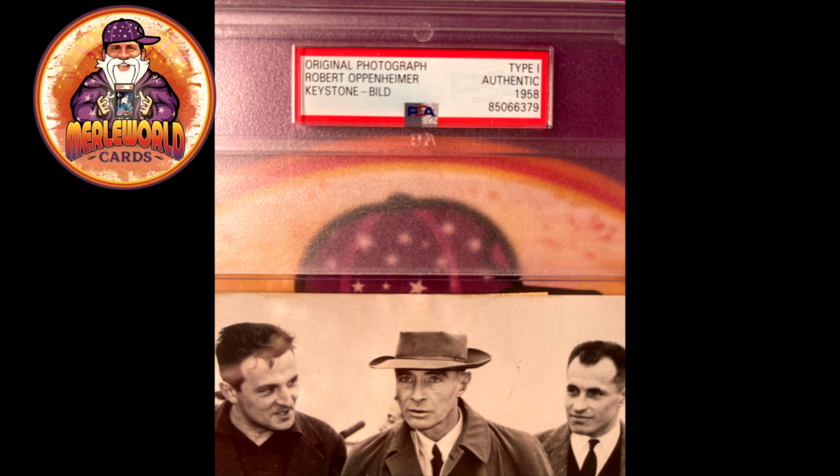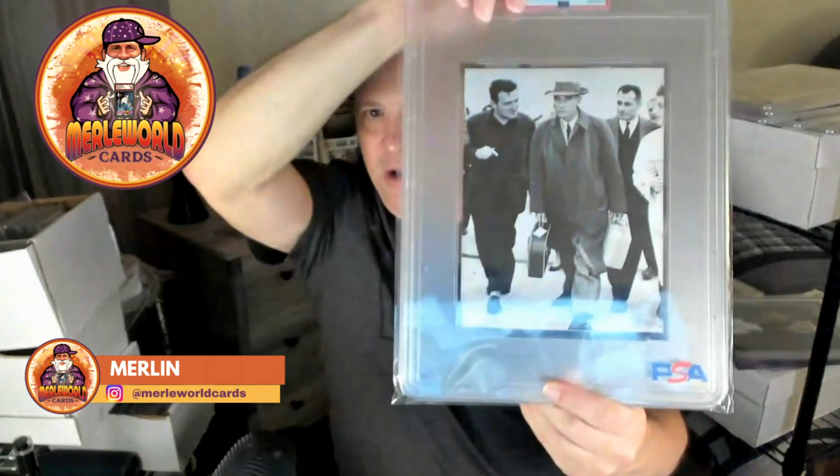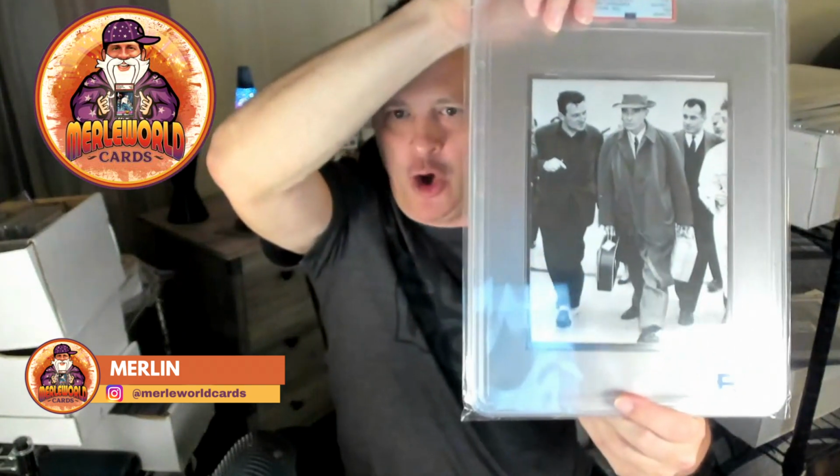Crazy, man. This is from 1958. Keystone. I think it's in German. Ooh, I can't read that. He's in Paris, I do know that much. It says Oppenheimer in Paris. People are talking to him, but look, he looks like he's on a mission. A man on a mission.